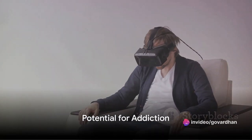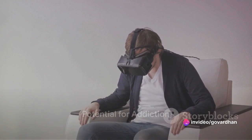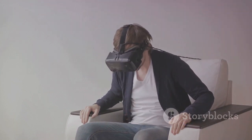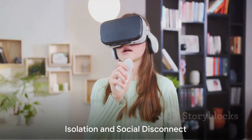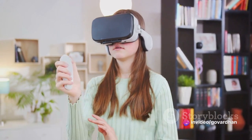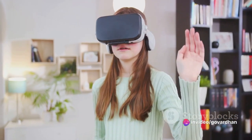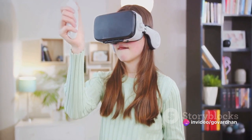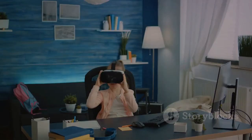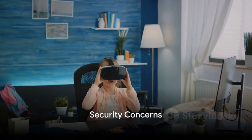Seventh, there's the potential for addiction. VR's immersive nature can lead to dependence on the technology, a lack of interest in other forms of learning, and a decrease in physical activity. Next, we have isolation and social disconnect. Prolonged use of VR can lead to a person becoming detached from the real world, which can impact social skills and relationships. Security concerns come in at number 9.